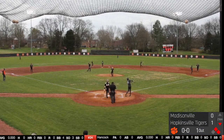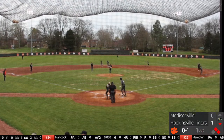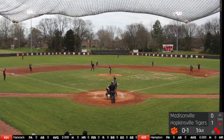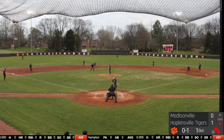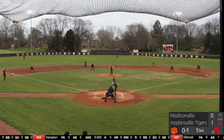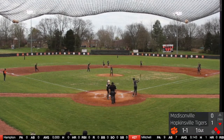JJ takes a called strike. Medina took a big lead there at first, but I don't think he realized he's going. Yeah, he can't go yet. The 0-1, I guess that was low.